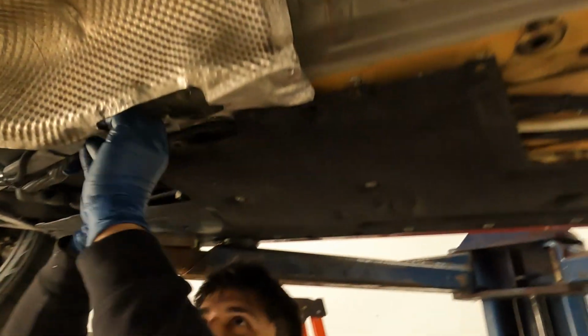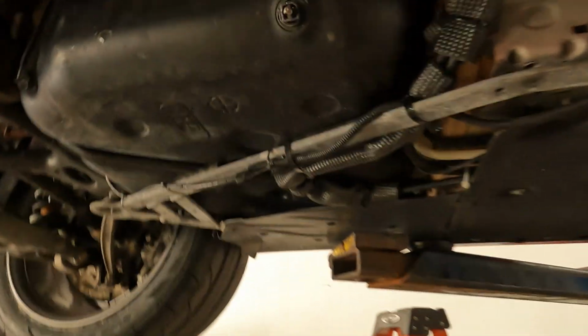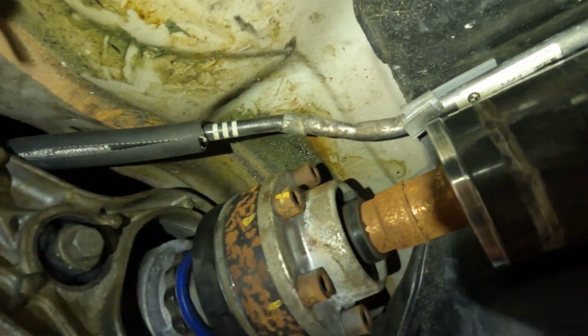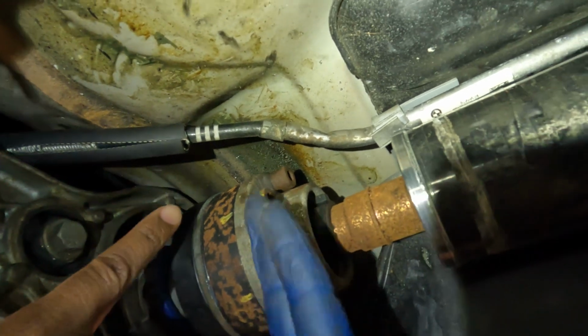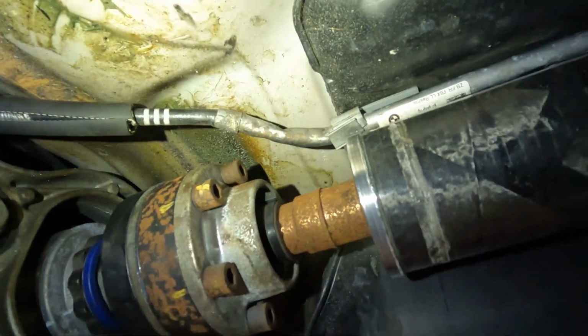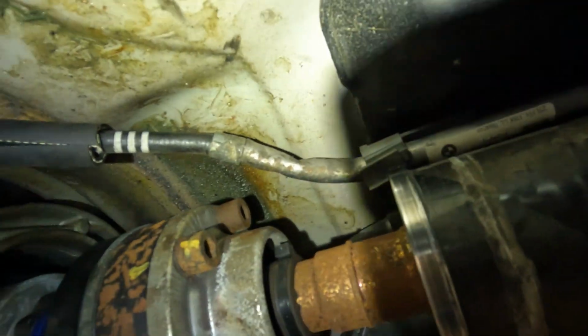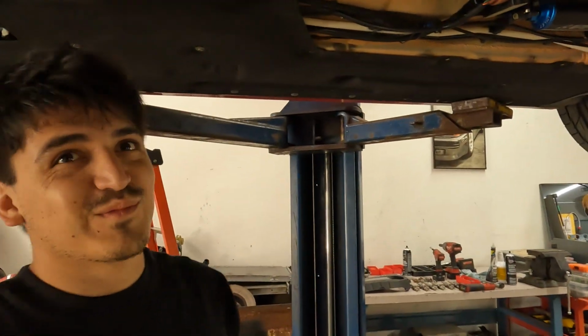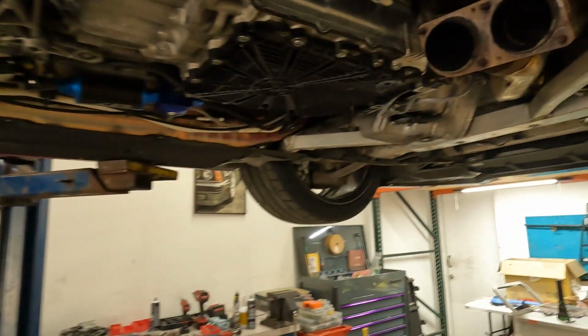Buddy, take this old cover off, Mike. Isn't there a stock drive shaft? Yeah, the stock one's carbon fiber. Here's our noise back here. Oh, what happened there? What the fuck? Whoa, grease up there too. Yeah, and they bent the shit out of that. We've only got this car for 2 days. We'll see just what we can do with this thing.